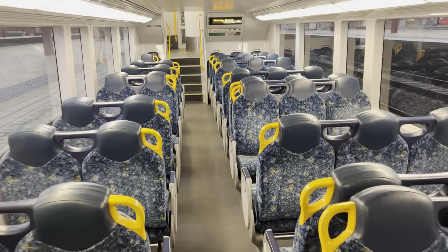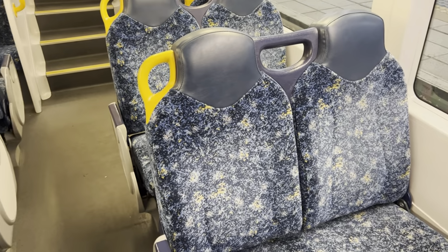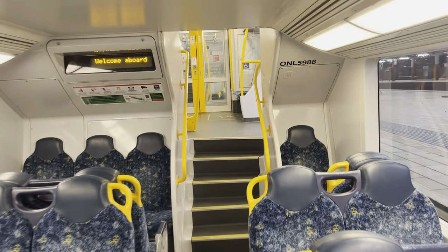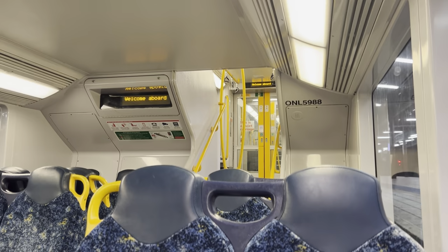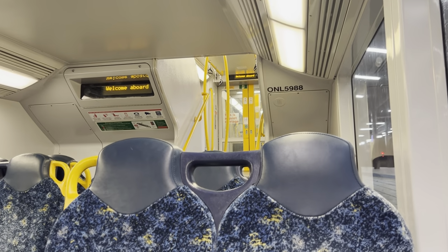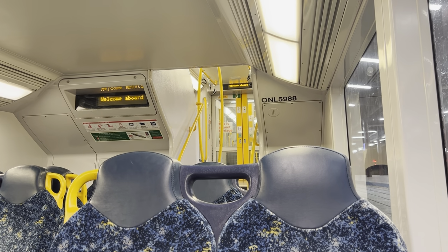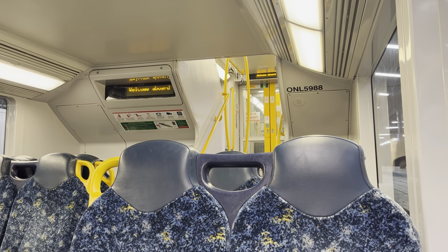I'm gonna choose wisely because this time of the morning these services are sort of used as a hotel. Sometimes they smell like the stages of rigor mortis or something. I'm on H38, carriage ONL 5988. I was gonna, yeah, I don't know, if there was room, I was actually gonna jump in the quiet carriage, but that's alright. Can't really talk in there, so that's a thing.